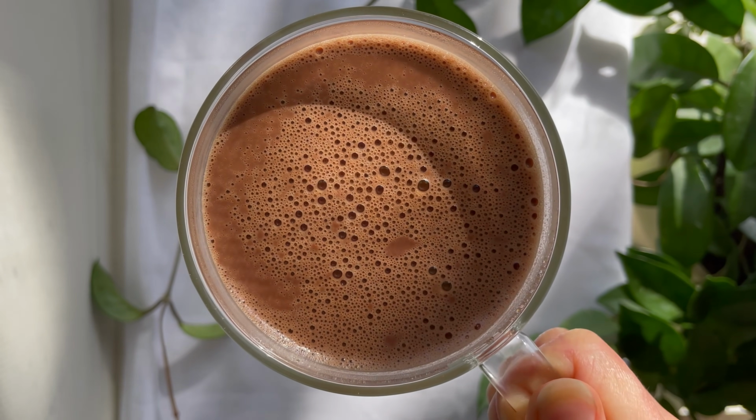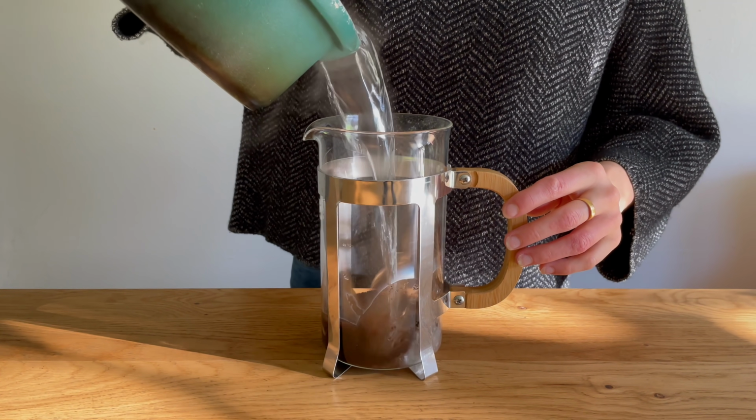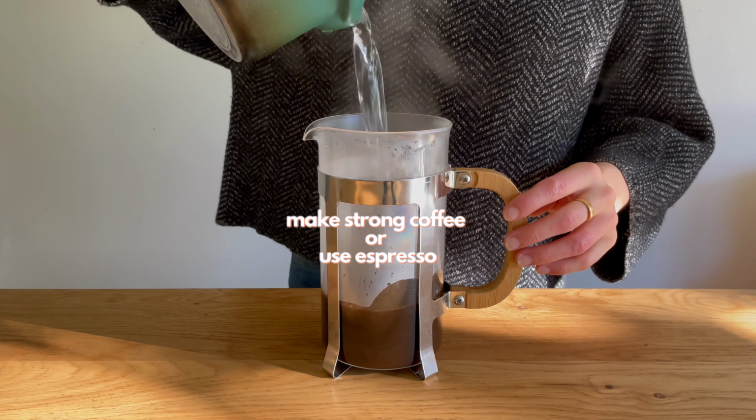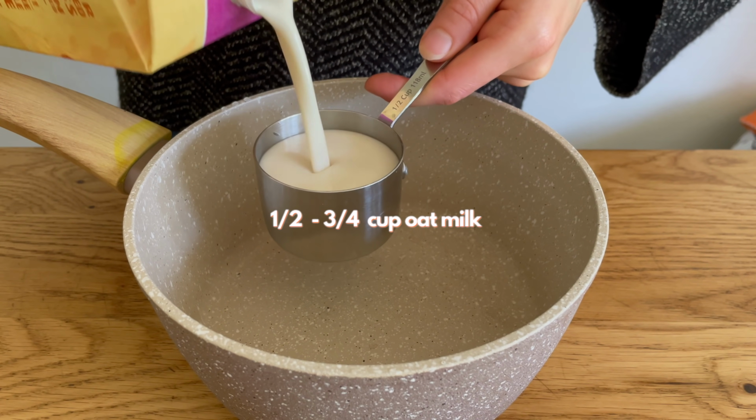Moving on to the pumpkin spice latte, the thing that becomes all of the rave and all of the hype come September. But guess what? You don't have to get a fancy cafe to make it for you. You can make it at home and it's just as delicious.